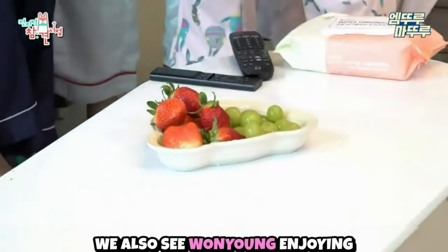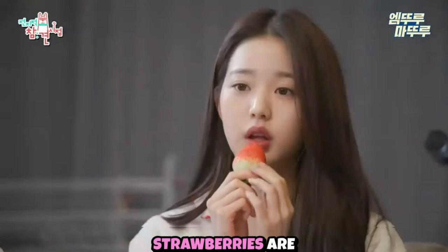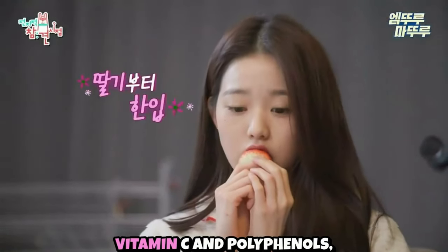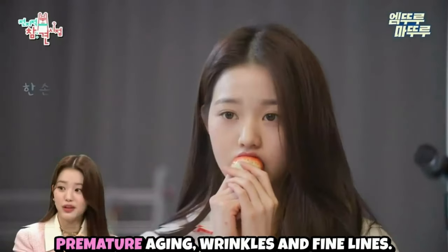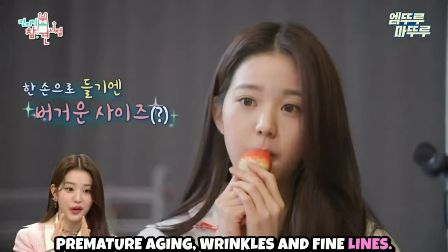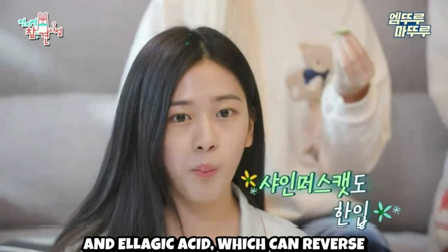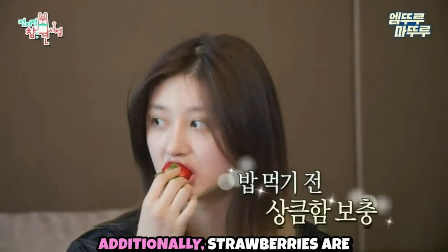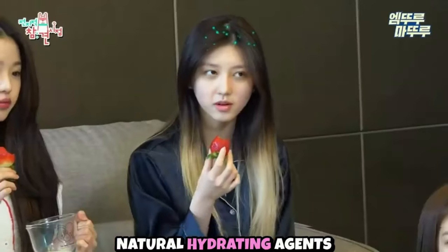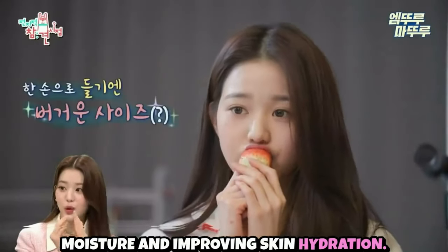We also see Wonyoung enjoying a strawberry on the show Point of Omniscient Interfere. Strawberries are rich in antioxidants like vitamin C and polyphenols, which help protect the skin from free radicals that cause premature aging, wrinkles, and fine lines. They also contain alpha-hydroxy acid and ellagic acid, which can reverse UV damage and make the skin look smoother and younger. Additionally, strawberries are natural hydrating agents, with their vitamin C content increasing moisture and improving skin hydration.